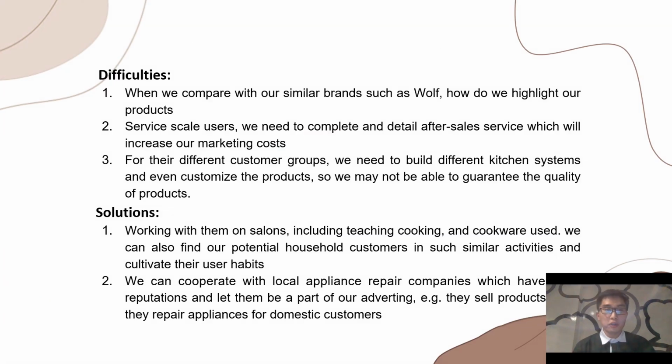Unfortunately, in real life, we maybe will face lots of difficulties. First, like what we said before, when we compare with other similar brands such as Wolf, how to highlight our products is a really important question. And secondly, when we serve lots of users, we need to provide complete and detailed after-sales service, which will increase our marketing costs. And the last one, for different customer groups, we maybe need to build different kitchen systems and even customize our products. So it's pretty hard to guarantee the quality of our products.